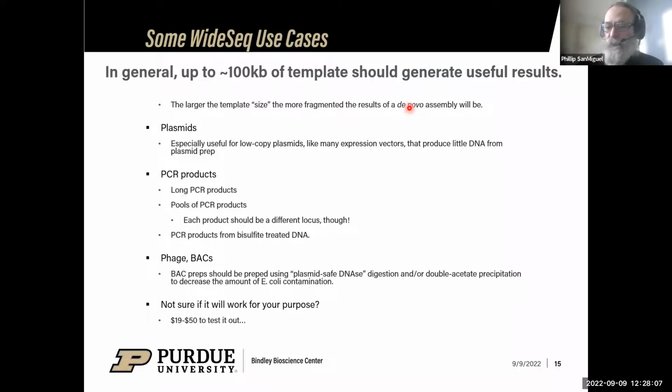We actually do have customers who will submit bacterial genomic DNA to us, and we'll go ahead and sequence that for them. It's not like they're going to get a final, full-length, complete sequence of a bacterial genome, but you'll get a lot of sequence from the genome, just at low coverage.